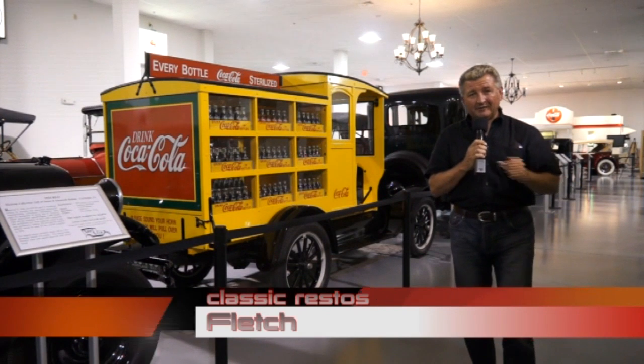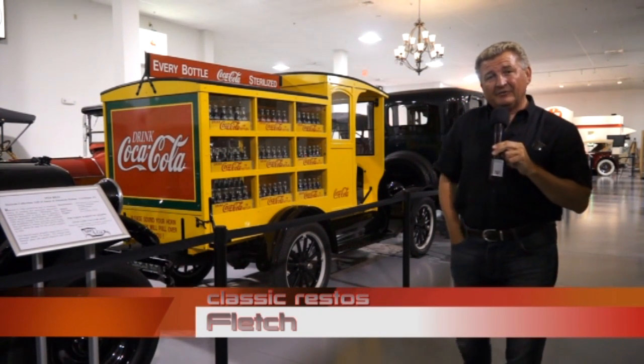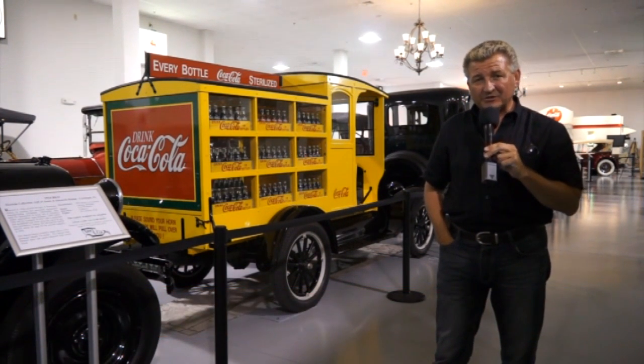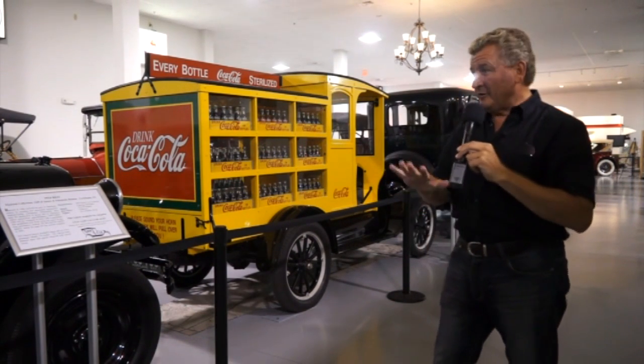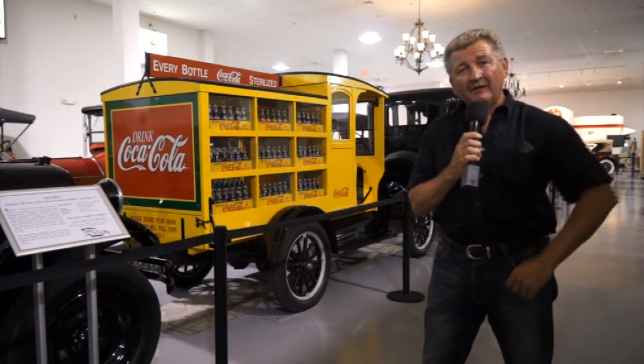Welcome back. Well, here we are down in the ground floor gallery of the AACA Auto Museum here in Hershey, Pennsylvania. Down under here is a different dimension again. There are so many goodies awaiting us. Let's get around and take a closer look.